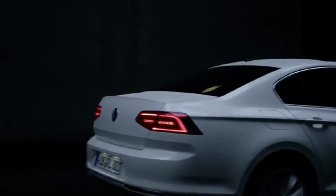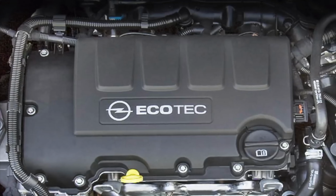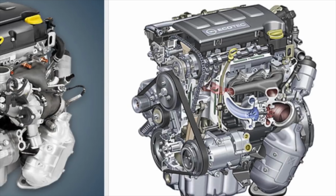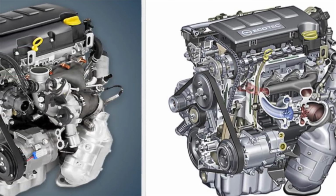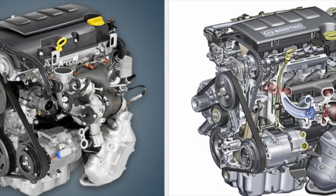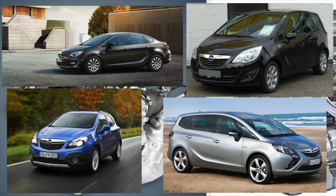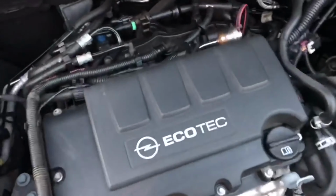But one of the best turbocharged engines in terms of reliability is Opel's A14NET with a working volume of 1.4 liters. It has been assembled since 2009 and installed on a number of popular models of the company, such as Astra, Meriva, Mokka, Zafira, Corsa, and Insignia. The motors of this series are famous for noise, clicking and whistling in operation, but this is normal.